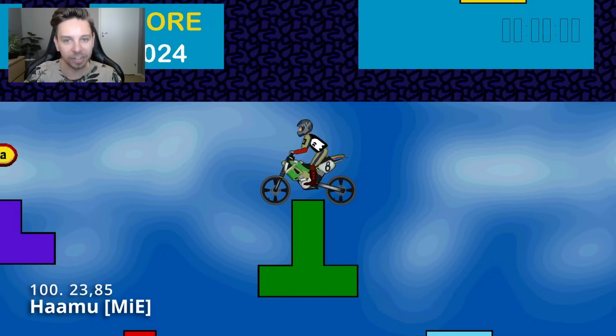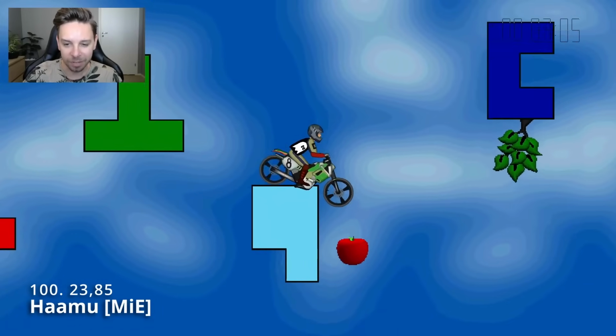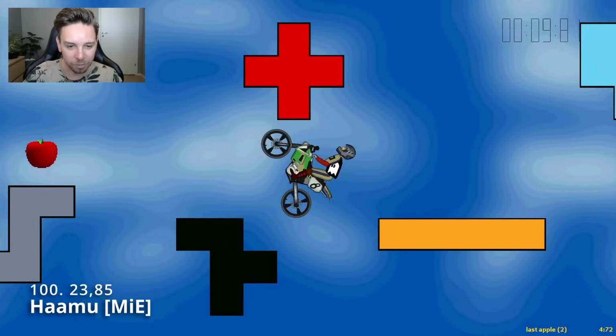So starting us off here is Hamu from Team Mia. So let's check out his 2385. Starting out here towards the right, gonna be grabbing this middle apple of the level. Coming down to this hang here, very nice swinging around. Coming out for the leftmost apple here.